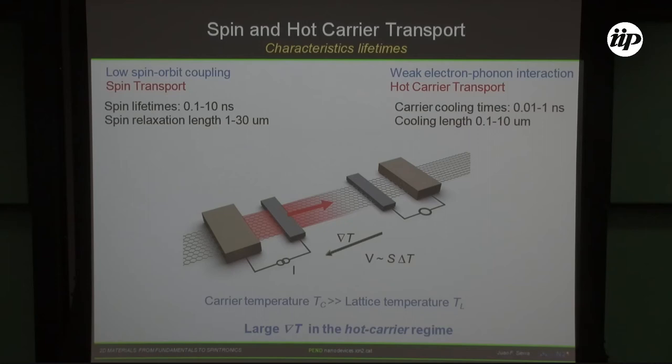At the end, they relax, but very slowly. And in the particular case of graphene, what we also show in this experiment was that it's not a direct coupling with phonons, but an indirect one. It's through supercollisions, where you go through impurities and they generate phonons. So it's not a direct process.